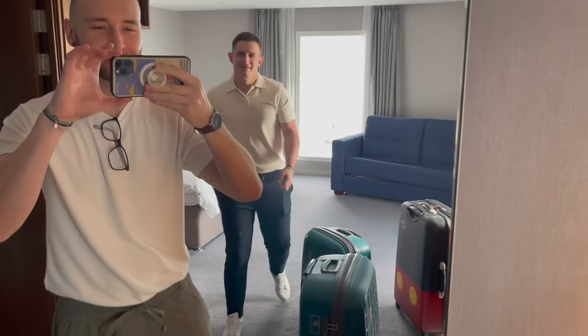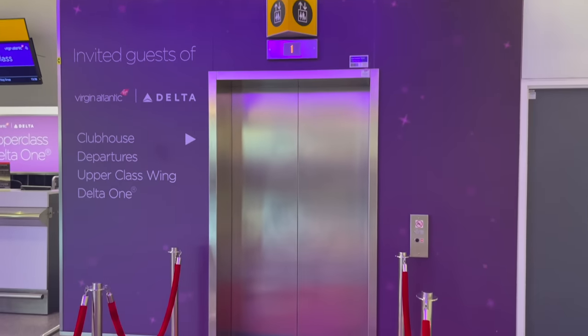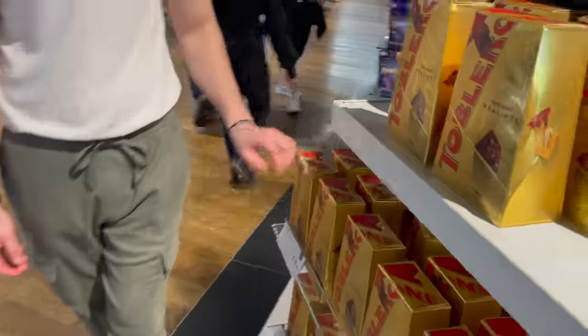Yeah. Okay. Okay, now we need to go. We're already late checking out. Bye. This is ridiculous. So if you're flying upper class, you get your own lift and carpet. I think it's probably there, isn't it?